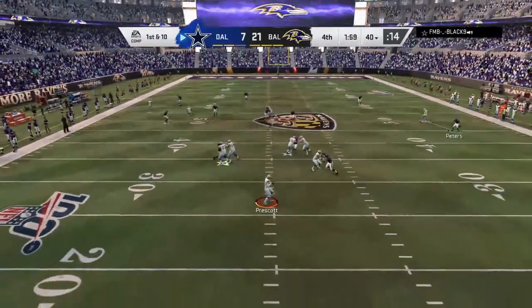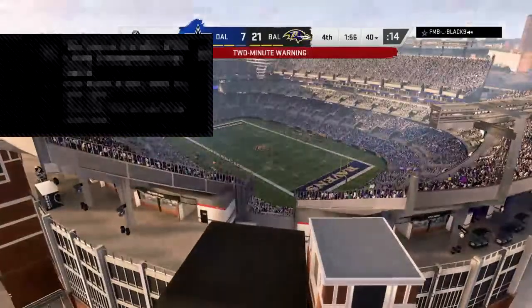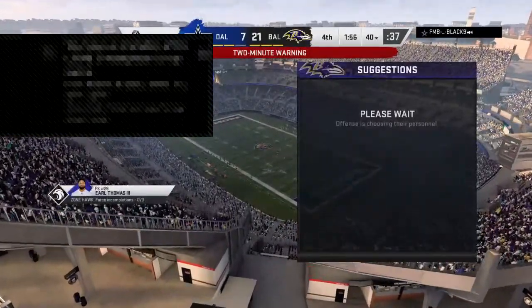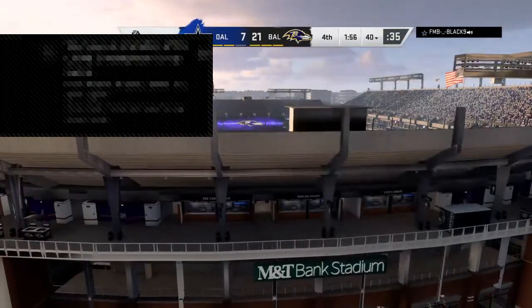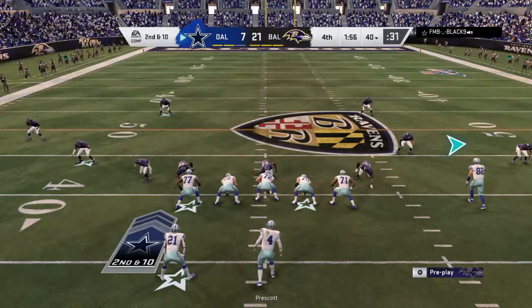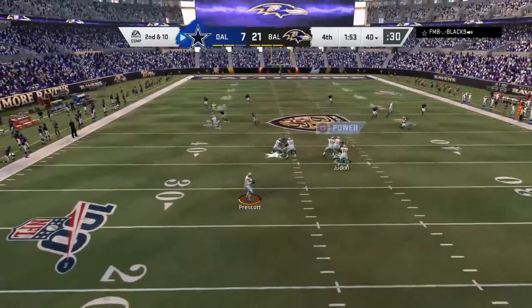Prescott looks to throw on first. He's going to let it fly. And that is incomplete. Took a shot there on first down, but he couldn't reel it in. So the Cowboys are in possession of the football here as we get you reset. And let's see what they've come up with offensively after having time to talk it over.